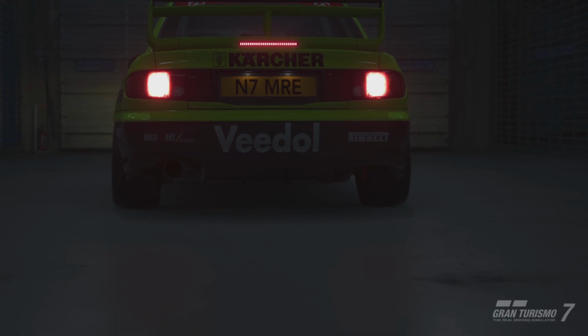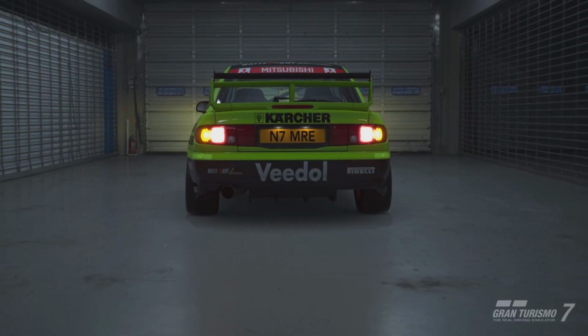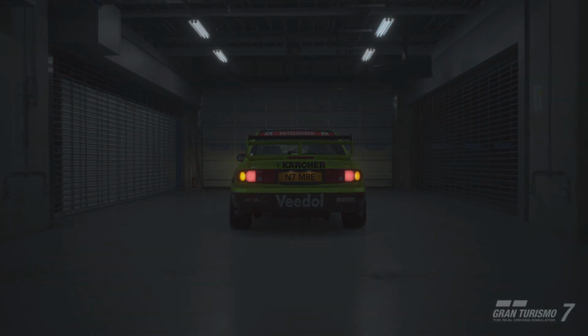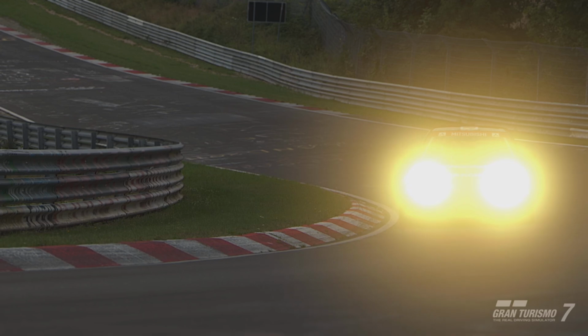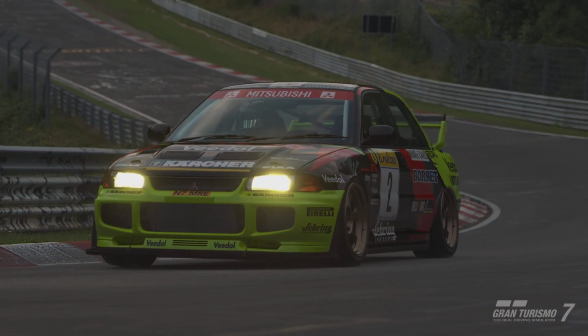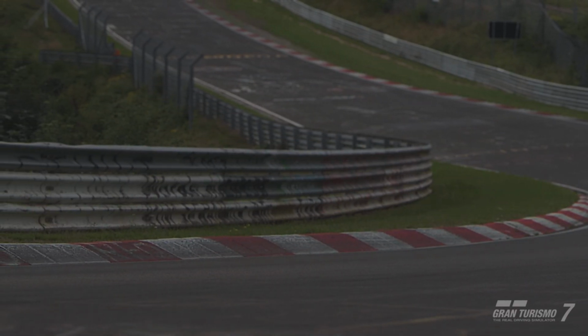So overall, should I recommend this car to you? 100%. This is one that you need in your collection. It's a timeless classic in my opinion, and seeing it in Gran Turismo 7 has completely converted me, and now I finally appreciate the early generation Evos, especially this one here. It looks absolutely stunning with the added aero. There is some amazing customization options for it. You can get some amazing builds with it.